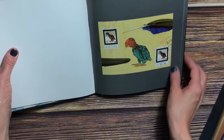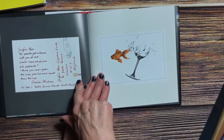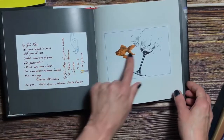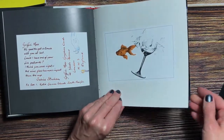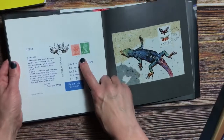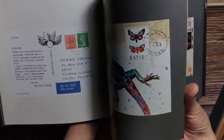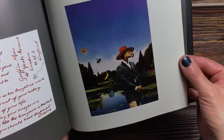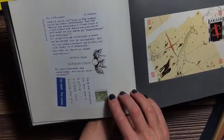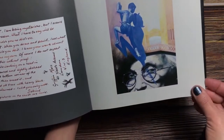So here's some illustration. There's writing, which is kind of cool. It looks very vintage. Look at this fish flying out of that glass. Very interesting. I'm even loving just the stamps. Look here at this one. So very cool. Look at that. What caught my eye was the stamps. And then I started looking at the pictures, and I loved how unique they were.